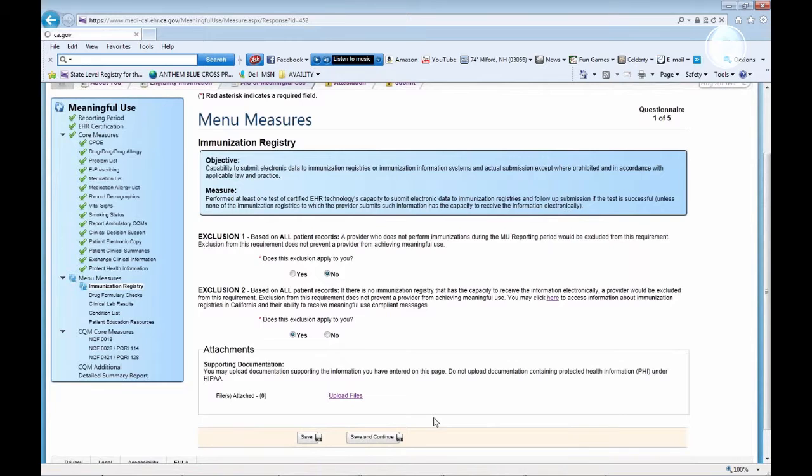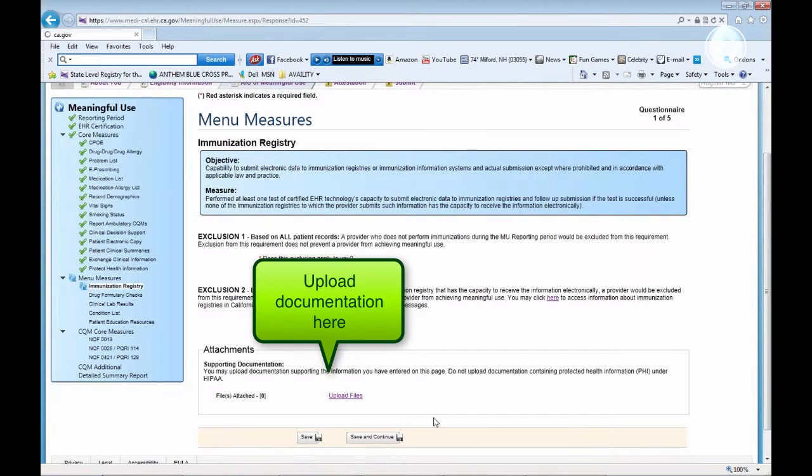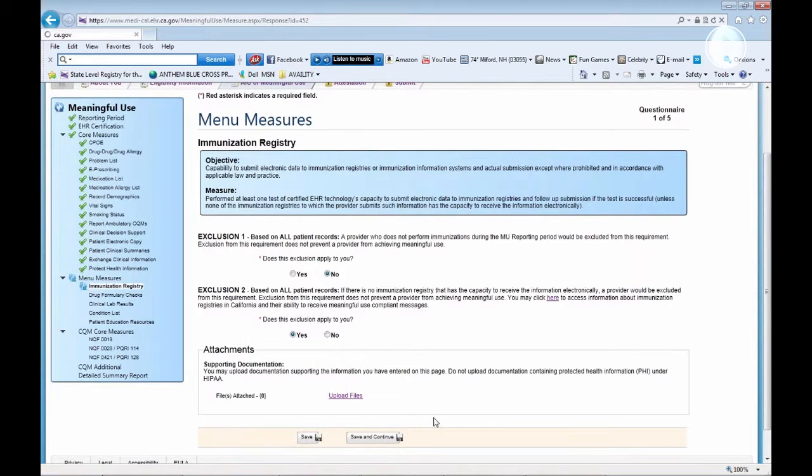this measure was met. For measures such as immunization, or if an exclusion is taken, it is a good idea to upload the documentation for those measures on the same page as the measure. For measures that require a numerator and denominator, the meaningful use report uploaded will suffice.